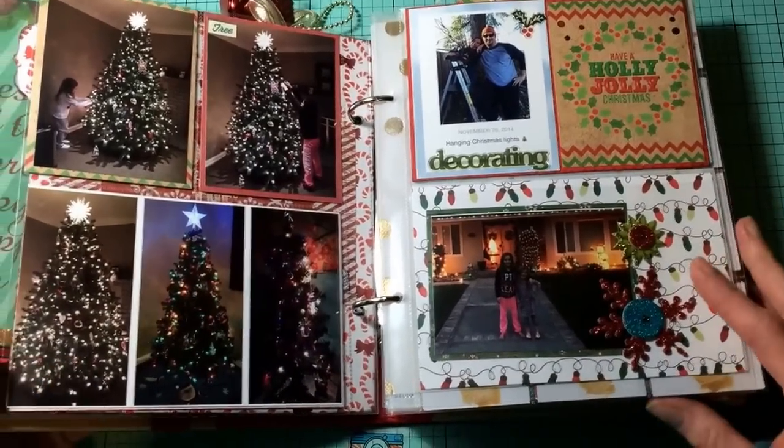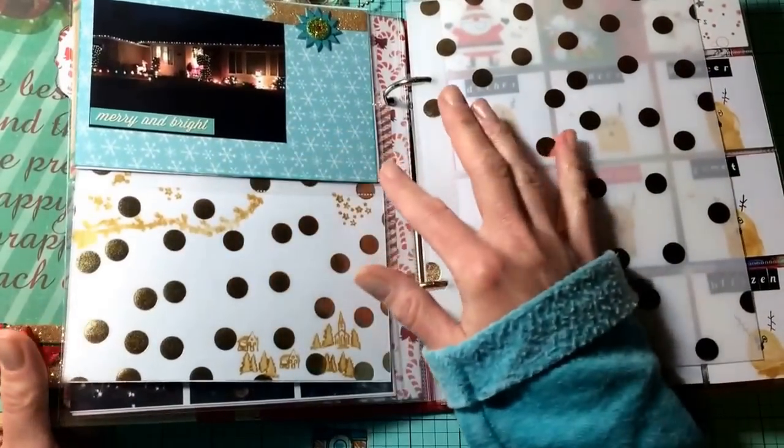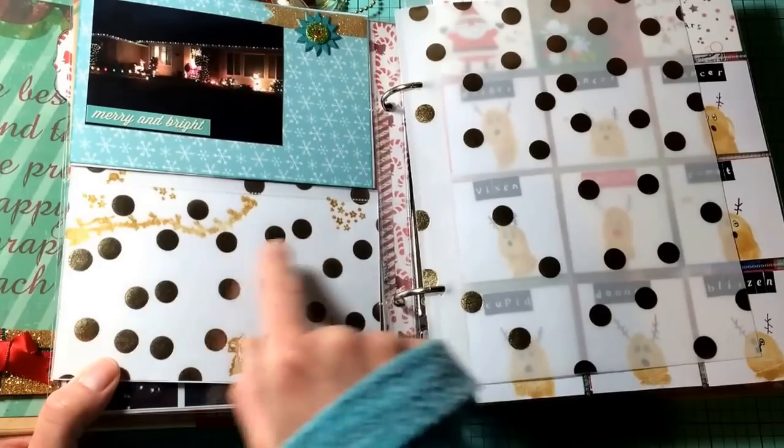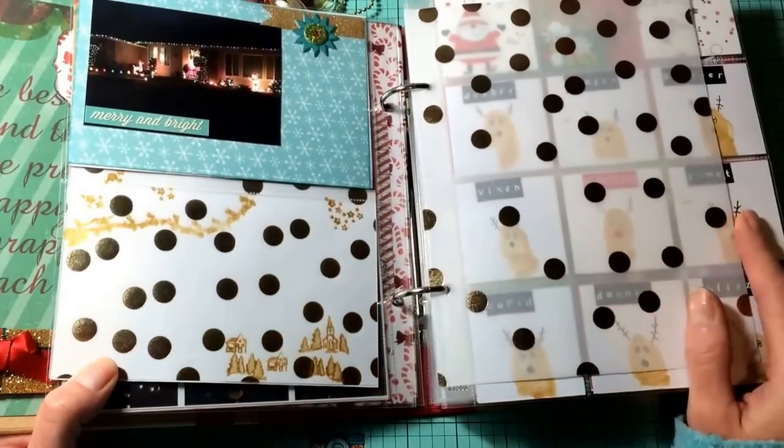I really like it. And here I just showed our house at night. I thought that was kind of pretty, and I just put merry and bright. And I just did some gold stamping of a Santa in a sleigh and a little whimsical village on paper.